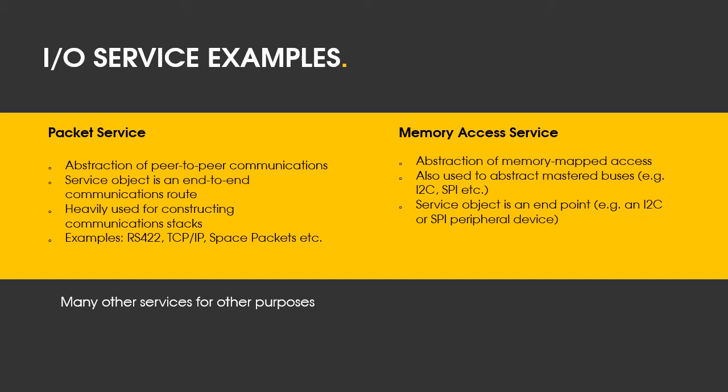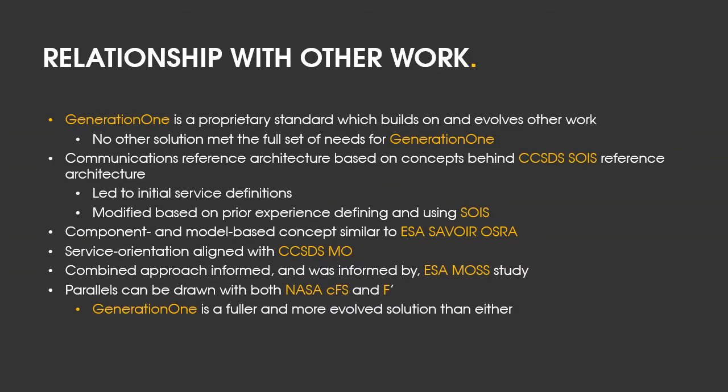And this is heavily used within communication stacks. And at a low level, some examples of this are RS-422, TCP/IP, and so on. The memory access service is used to abstract away from memory mapped situations, but also mastered buses such as I2C and SPI. And in this case, the service object is a physical peripheral device and things like that. We have a wide range of other services that are also used within the system for other purposes as well.